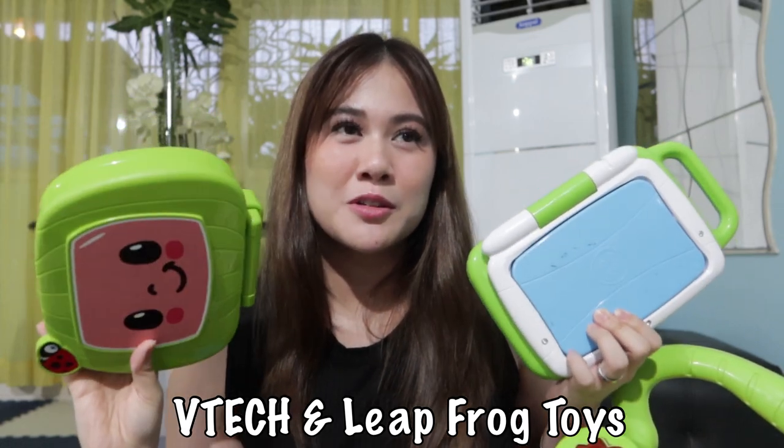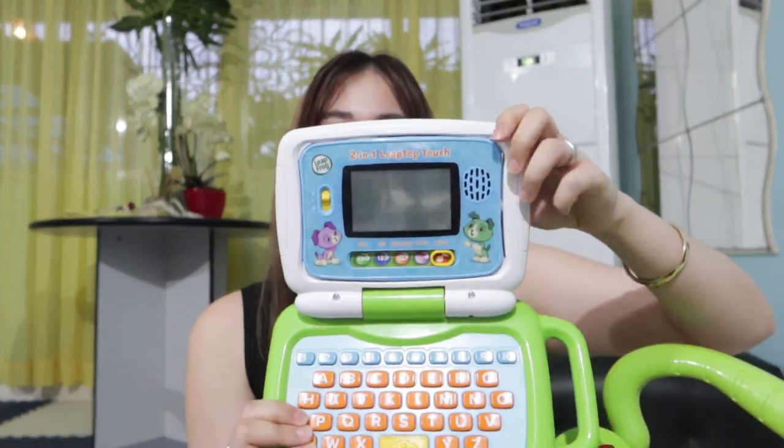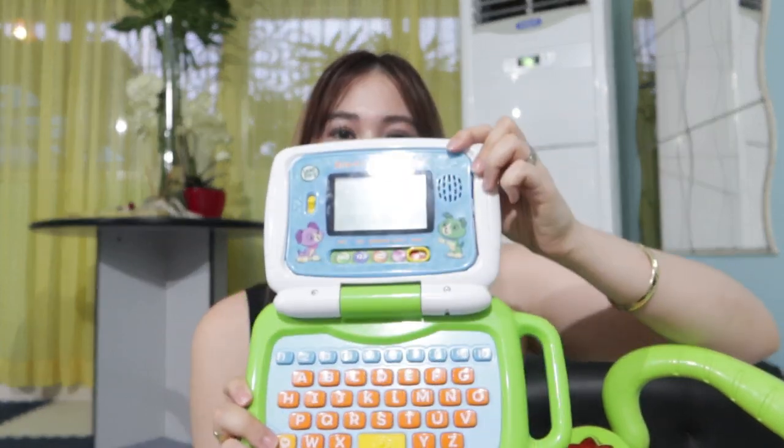I mentioned this in his diaper bag. Right now, hindi pa siguro ko to ma-recommend for infant early months of babyhood. But this one, when he's 1 year old and above, he started to appreciate these kinds of toys, and ito yung mga favorite niya ngayon. I mentioned this in my diaper vlog. This one, it's the VTech one where it can be like an iPad and then at the same time a laptop, and it's very educational.